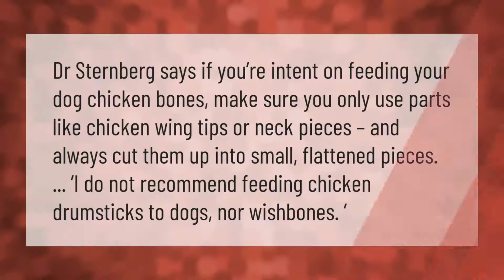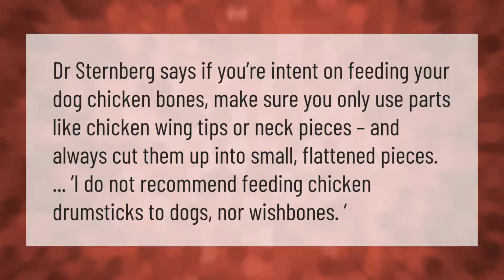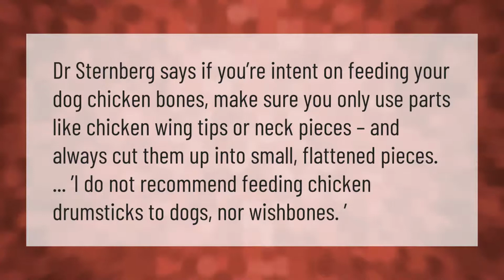Dr. Sternberg says if you're intent on feeding your dog chicken bones, make sure you only use parts like chicken wing tips or neck pieces, and always cut them up into small, flattened pieces. I do not recommend feeding chicken drumsticks to dogs, nor wishbones.